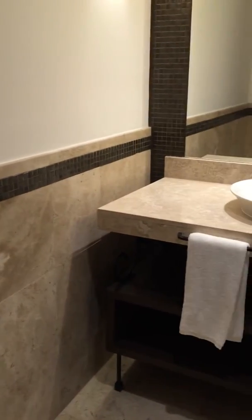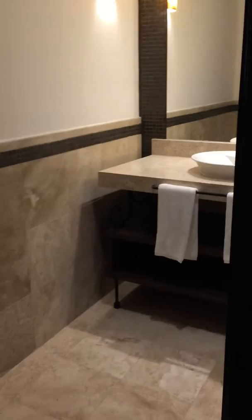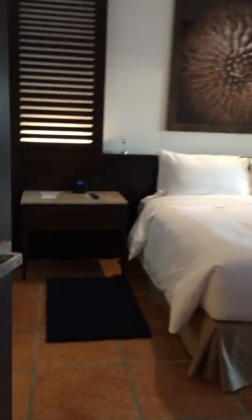Coming into here, powder room, gorgeous. This leads to the main entry. There's your door. Coming this way, back through the dining room, living room. Let's go over here into the master bedroom.